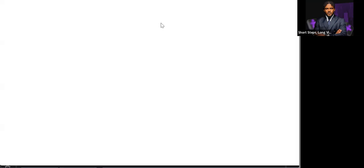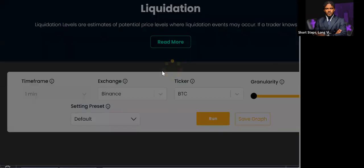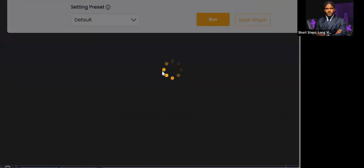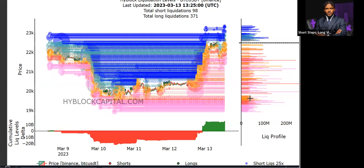And if we go over to the liquidation levels from Hyblock Capital, which we do use, we're going to see a whole lot of stuff that has happened. Where is the next liquidation level going to be? I did say that the market really loves to hunt for liquidation. You serve as fuel for the market. So we try to look at where a lot of people's potential liquidation levels are. That also affects how we plan our trade. So these are a lot of liquidations already happening.